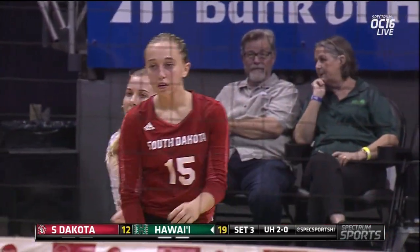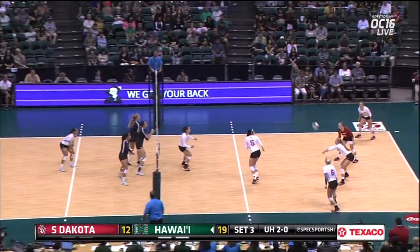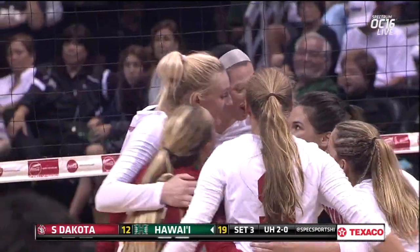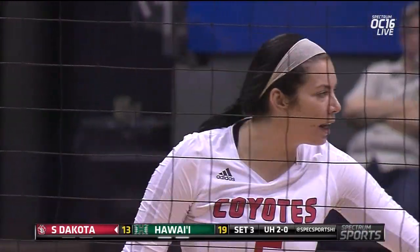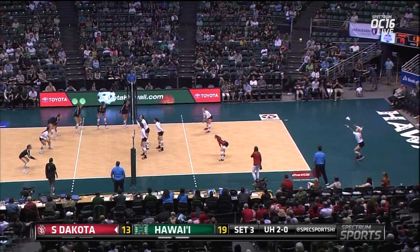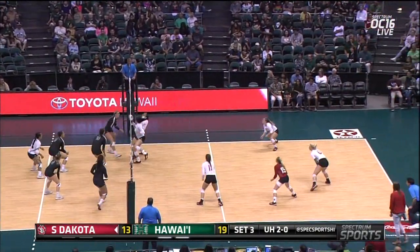If you look at the set distribution, eight different Rainbow Wahine in the kill column here tonight. Noreen Yosia has really done a nice job of delivering the ball to her hitters and spreading the wealth around, for sure. Burns on the step out. Fifth kill for her. Set distribution not too shabby on the Coyote side either. That's what you get with two talented setters, the setter of the year two times in the Summit League. That's impressive.